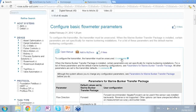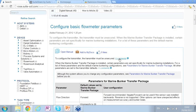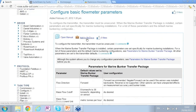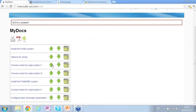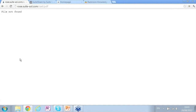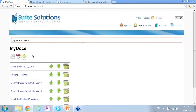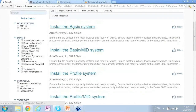So I click on this. I can see the topic, read it, do what I need to do, get done, and then close down and go home. I can also add comments right from here. Like we talked about, that's the social engagement part. Or I can add this to my bucket and say this is a topic or a task or a procedure that I'm going to be doing often, or one of the tasks I need to do for this particular client that I'm going on site for. So let me add it to my docs. Then I can have my list of content, which I can order. And when I'm ready, print a PDF or an EPUB on the fly and download it to my cell phone.